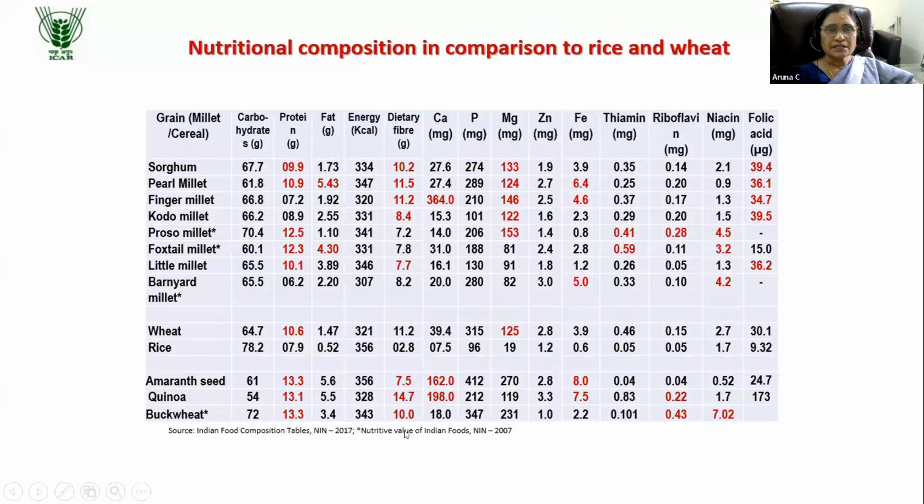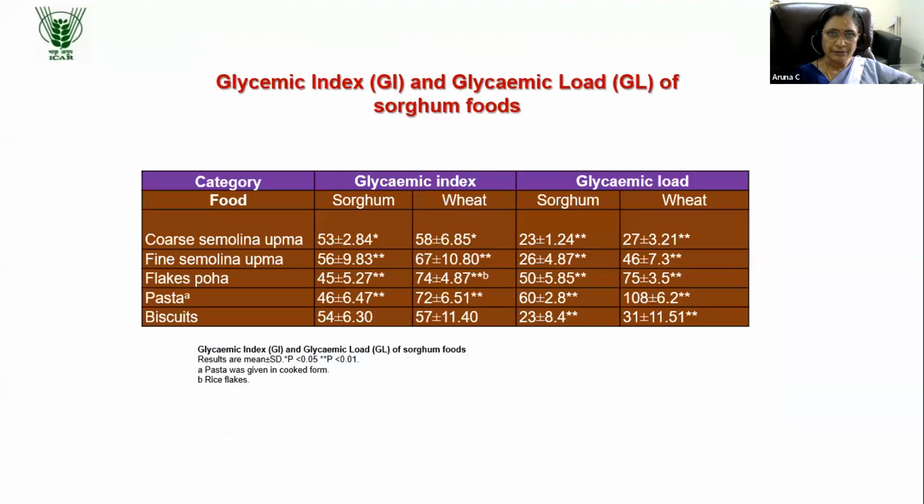And then this is the actual nutritional composition which has been reported earlier. I think you will be having other lectures on these things, so I will not go into much detail. My intention here is only to show that millets are beneficial for certain mineral components, like finger millet for calcium, and sorghum for magnesium. This way they are suitable for the health industry. That's my point of stress here.